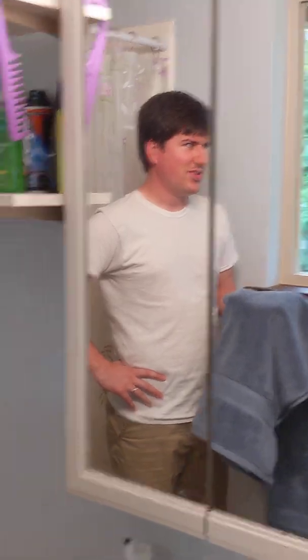Anyway. This is the master bathroom, which is very exciting. It's kind of small, but if I look in the mirrors, I can still see you. Fancy towels that were on our wedding registry. Woohoo! They're extremely soft. Yes.